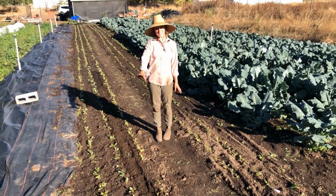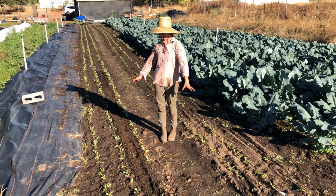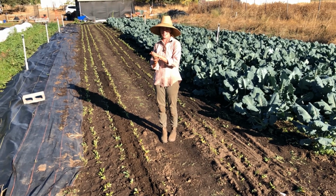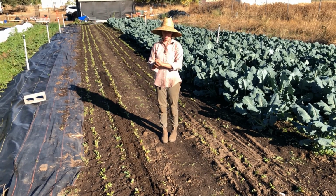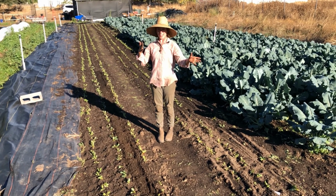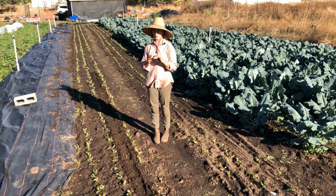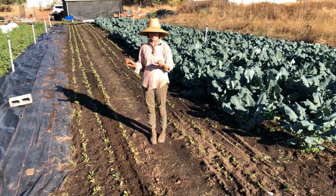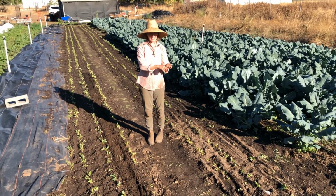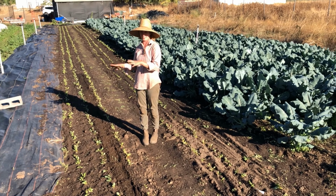So aside from maintaining the weeds and making sure that the crops are really nice and clean, the most important aspect of a very, very healthy crop is making sure that it has ample water. Just like I need water and you need water to survive, the plants also need a perfect amount of water in order to grow. If they don't have any, they won't make it, and if they have too much, they might get soggy and they might wither and not last.